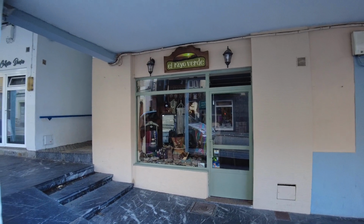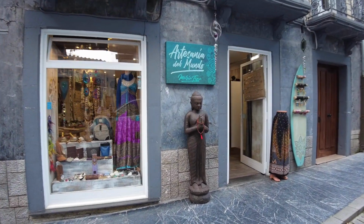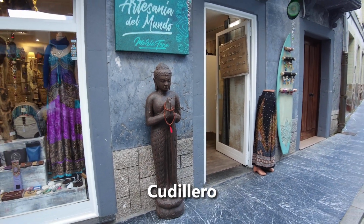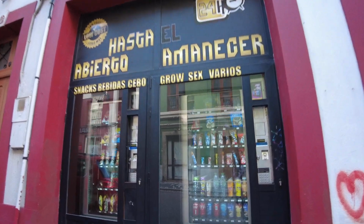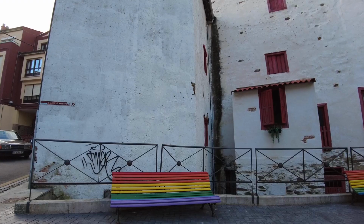The village has a couple of hippie shops. There's one there, and this one is open on the other side with a Buddha standing guard. And here's something unique for all to enjoy, a 24-hour vending machine. You don't see many of these around. Well, not so much in Kilkenny.